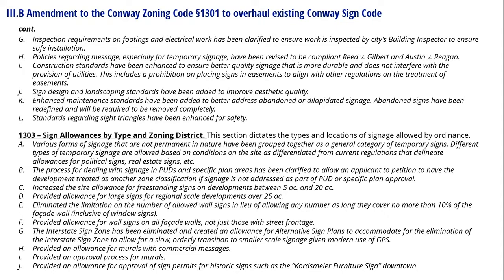And part of the reasoning behind that is that murals create a very difficult thing in terms of regulation, because it can very easily be morphed into a loophole for however big of a wall sign that you want. And so there's some level of check with that, some enhanced review, is the reasoning why.